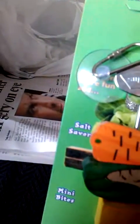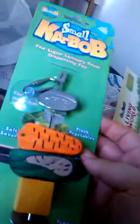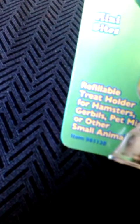So first thing we've got is this small cabal, with DigiPie. It has a little bell on it, but I'm going to take that off. It was from my local pet shop, just down the road from my house. And it was $14.50.